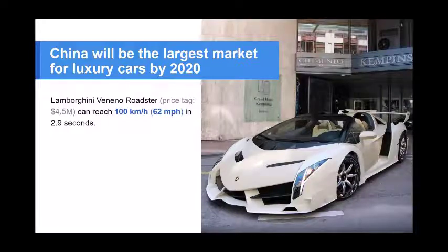So I wanted to bring this to bear for you and give you examples. What you're looking at here is this beautiful car. It cost $4.5 million, and China is the largest market for luxury cars. This car can reach 100 kilometers an hour in 2.9 seconds. It's a little bit faster than a Tesla, actually. And so this beauty cost $4.5 million and is so fast, it's not even funny.